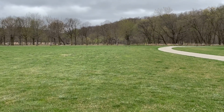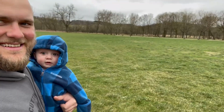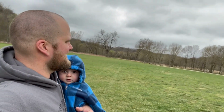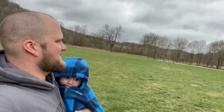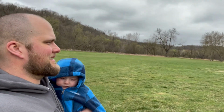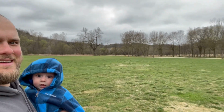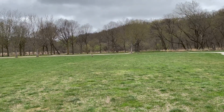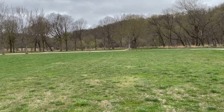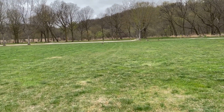Hey, look at the geese. I'm getting pretty close. I don't know if you can even see them in the camera. Probably about 40 yards away. Look at the geese. See the geese up there?